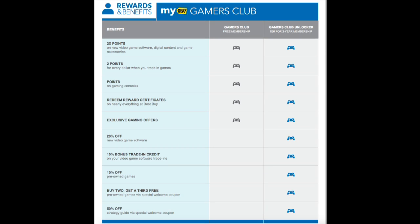You also get 10% bonus in trading credit. This is also something that GameStop has, and that's really awesome too. You get buy two, get one free, but you don't get that all the time. That's a one-time exclusive thing that you get for signing up. And then the other thing is that you get 50% off for a strategy guide when you first sign up.